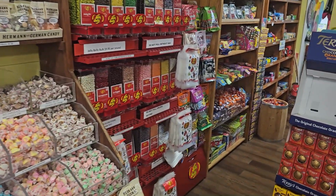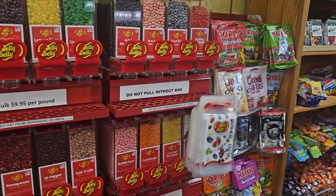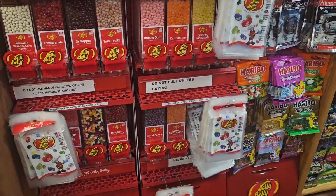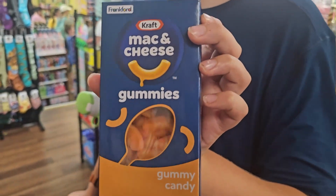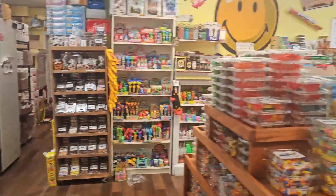Wait a minute, that's my section. Jelly Bellies. I love Jelly Bellies. That's my section. What is this that you found? Mac and cheese gummies? I don't know about that one. Sounds disgusting. It really does.